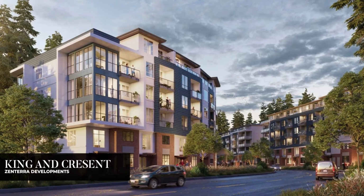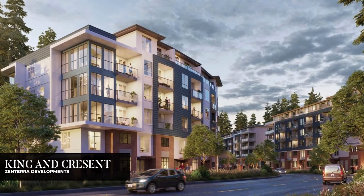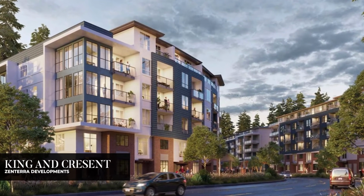Now we're going to take a quick look at King and Crescent by Zentera Development. This is one of the latest projects to launch in South Surrey in the King George Hub. The project includes 4 wood frame buildings. The first 2, Fir and Willow, began sales in early November. Zentera sold approximately 50% of the inventory in Fir and Willow, accounting for over 160 sales to date. Remaining inventory is predominantly larger 2-bedroom products.